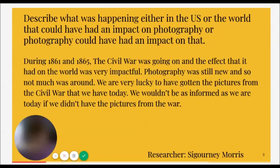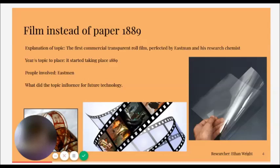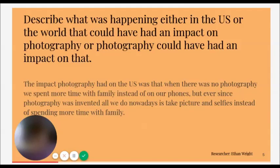Film is centered paper, 1889. The first commercial transparent roll film, perfected by George Eastman and his research chemist. The year it started taking place was 1889. People involved was Eastman.